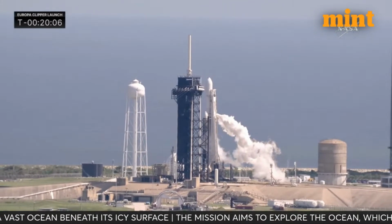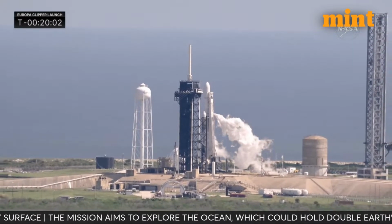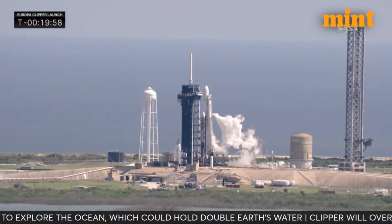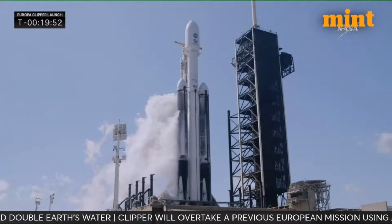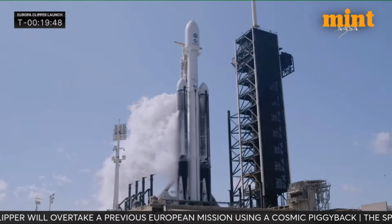And now you see that LOX being vented out of the booster, which is condensing the warm Florida air. We have a beautiful day today, so it's really the only cloud in sight. It's a beautiful sight on the screen of Falcon Heavy, looking really good as propellant load continues.